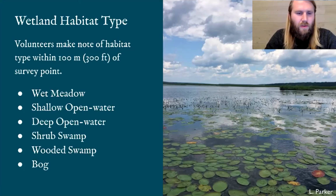There are a range of different habitat types that were selected when these marshes were selected. So they could be wet meadows where there's really shallow water, or you might not see any water, but you see a number of plant species that help determine that this is a wetland area. You see a lot of sedges. Or they could be open water sites with either shallow water or deep water, on the margins of lakes or rivers. There are different swamps. So you could end up in a wooded swamp, a silver maple swamp, or a conifer dominated swamp.